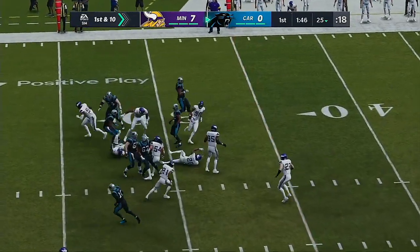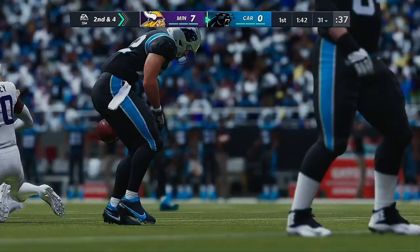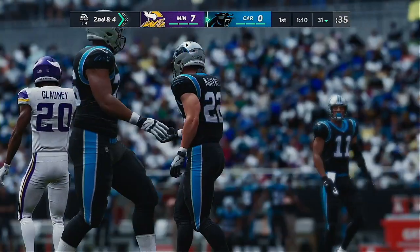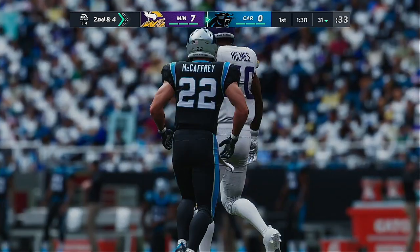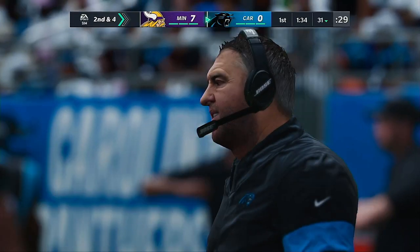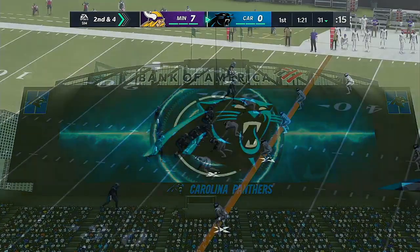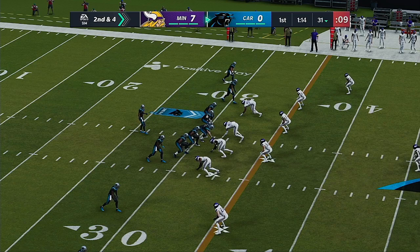First carry for Christian McCaffrey. He'll be dropped after a gain of about six across the 30 to the 31. Well, it's time for them to be good teammates right here. What I mean by that is possess the ball for a little while. Get at least two first downs. Give their defense a chance to settle down a little bit after they give up a touchdown. They'll come up now second and four from the 31.